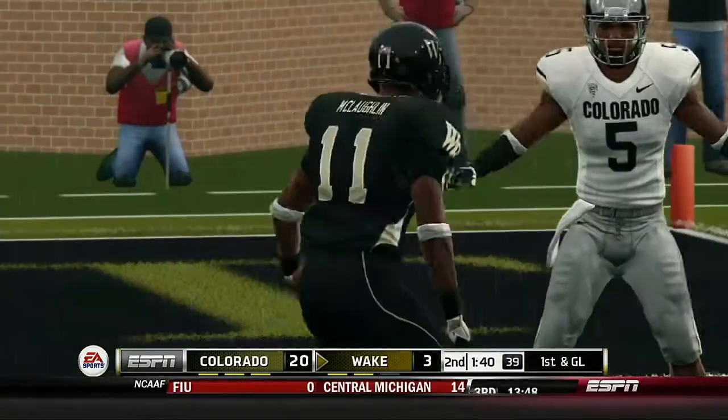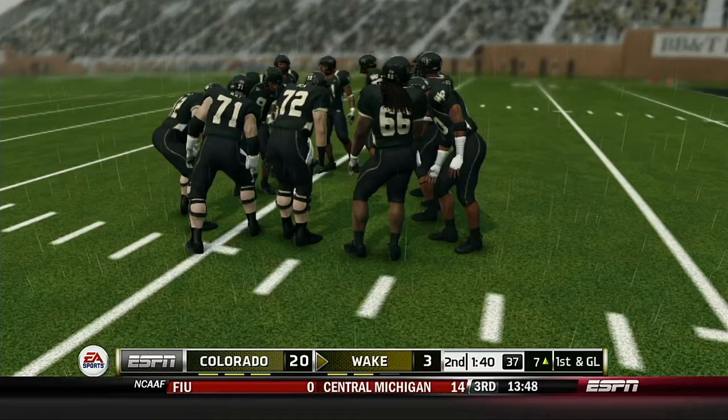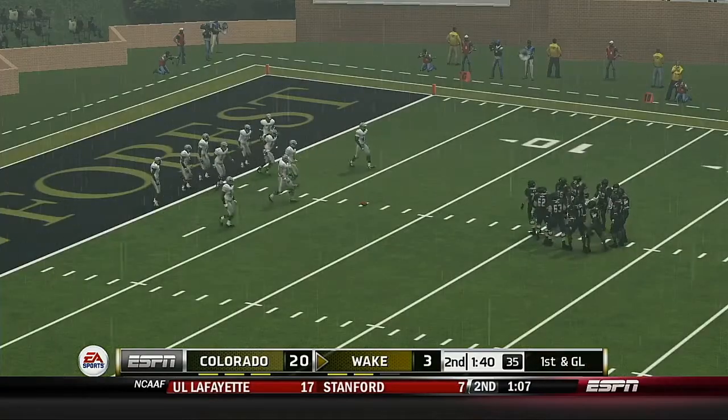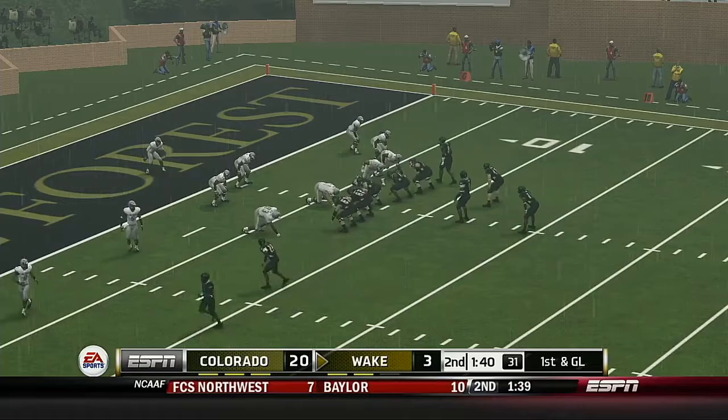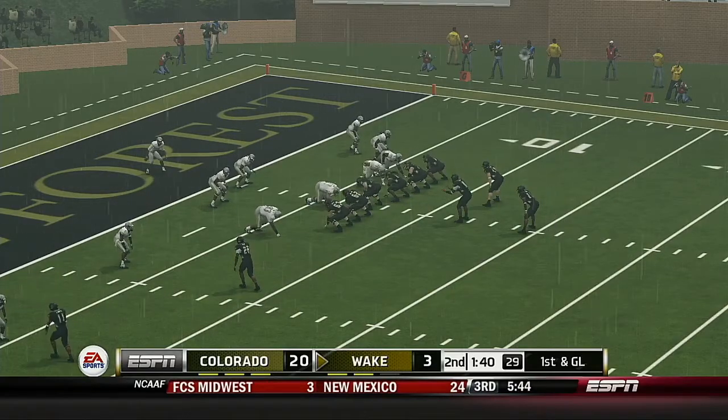Hit before it can go anywhere. He gets to 100-yard receiving with that grab. You know, if you were to ask this defense, who wants to cover this guy, I bet you nobody's going to raise their hand because this receiver is embarrassing them.